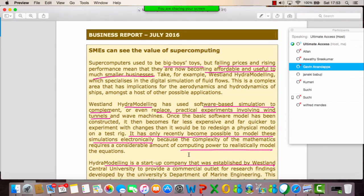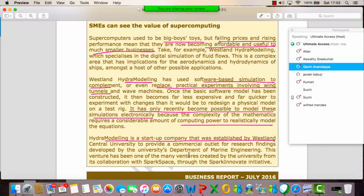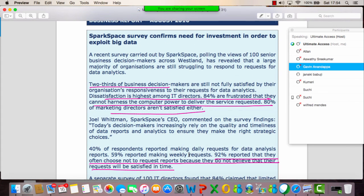Then they talk about SMEs can see the value of supercomputing, right? Again, they are looking at giving the ability of computing to everybody. Even if you're a smaller company, they are giving you that ability, because it's becoming more and more affordable, trying to make it a commodity rather than a luxury item, which only very few can afford. Then they say the Spark Space survey confirms the need for investment in order to exploit big data.